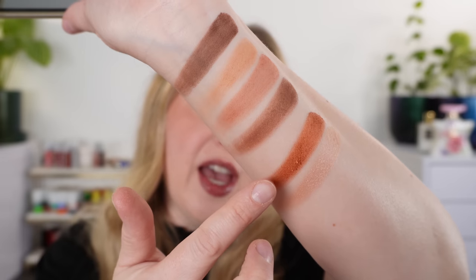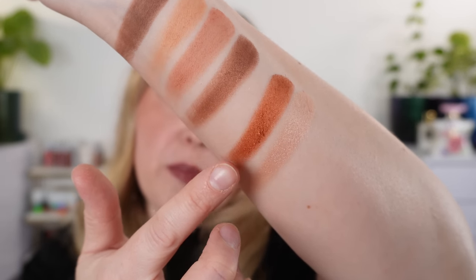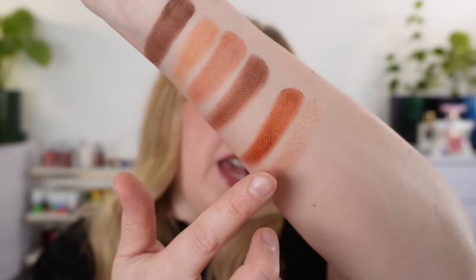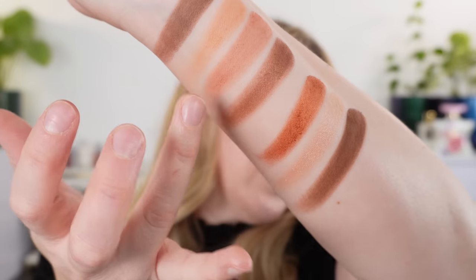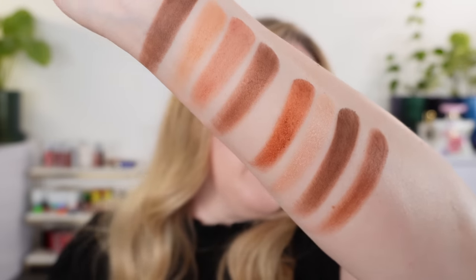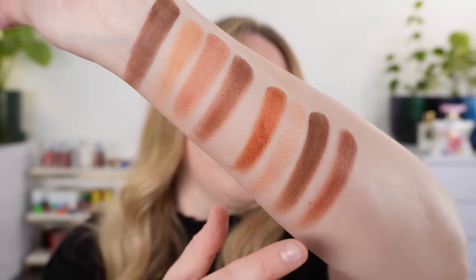So first up, we have kind of a burnt pumpkin, but a little bit brighter satin shade. And then we have this champagne. It's a champagne satin, but you can see that there's a peachy rosiness to it. It's kind of like the satin version of this, but a little bit lighter. Next up in the bottom row, we have a deep matte brown. And I'll put these two together so you can see how they compare.